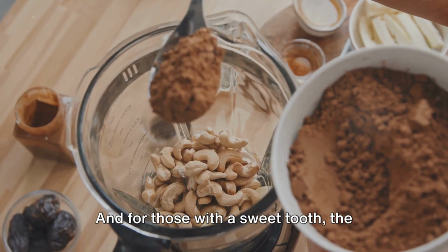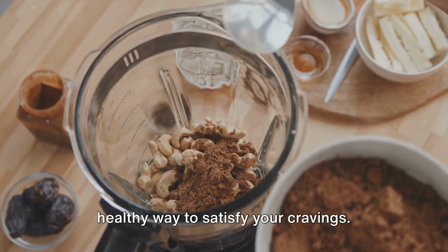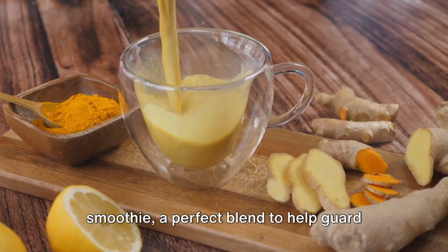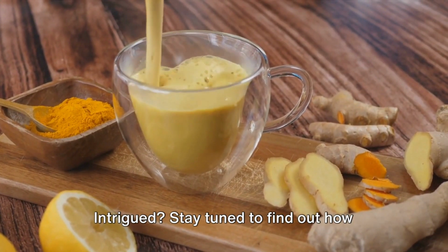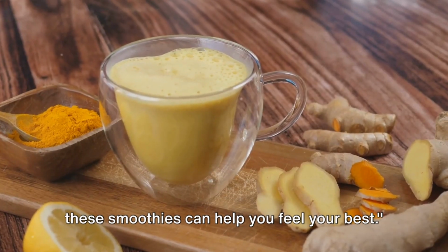And for those with a sweet tooth, the roasted nut and cacao smoothie offers a healthy way to satisfy your cravings. Lastly, we have the immunity booster smoothie, a perfect blend to help guard against colds and flu. Intrigued? Stay tuned to find out how these smoothies can help you feel your best.